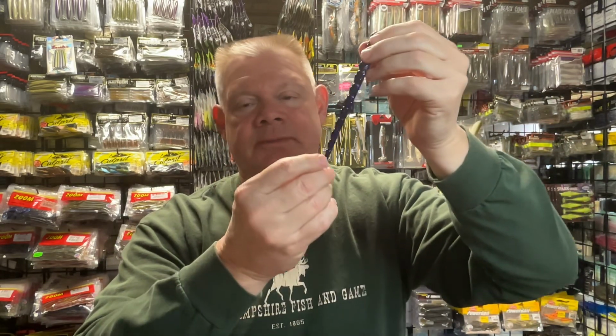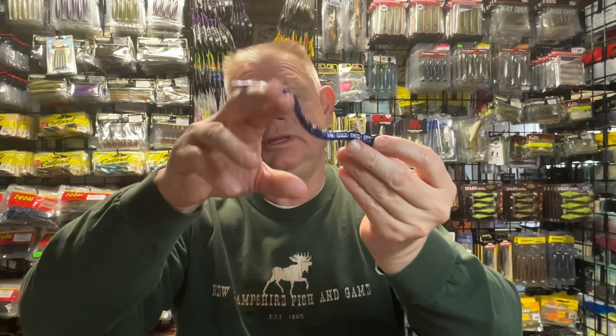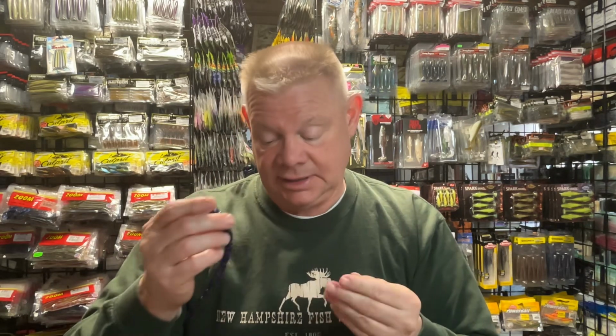And that has some of those bumps on it too. But that's pretty much it, a 6-inch Producto worm, and they're a high float. So if you're throwing this bait, it's especially effective on a shaky head, because you really get that floating action of that tail.